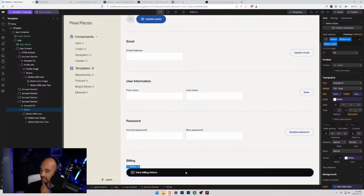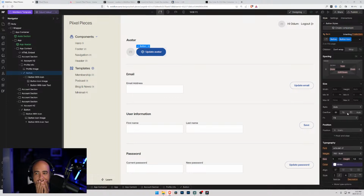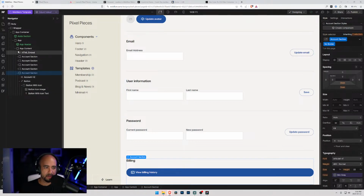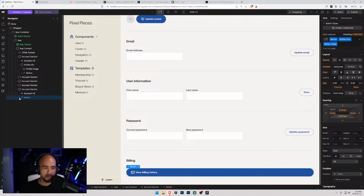What is going on? Right, there's this weird thing that was happening where this thing was going this crazy full width. And it has something to do with button icon. And what the hell is going on here? This makes no sense to me. Makes absolutely no sense to me. There's something to do with this class. Or is it this account section? I mean, this is profile image, profile button. This is just the button. I wonder if I wrap this in a div, if it'll help.